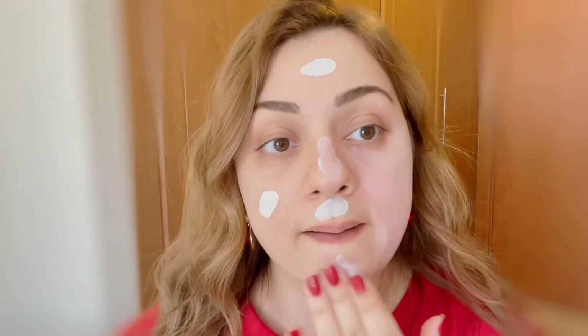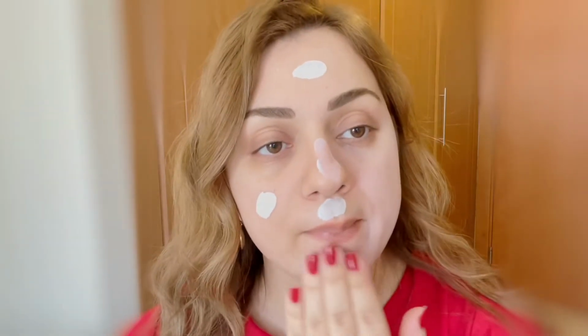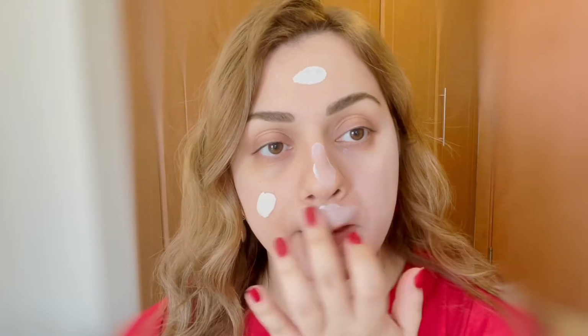And it does feel heavy, which, yeah, you can tell. I think you can kind of see on camera the purplish undertone I'm talking about. Don't forget your upper lip.